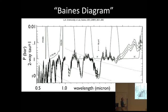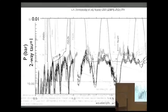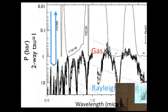And this is the two-way optical depth. So for a photon to come into the atmosphere and come back out, how much opacity does it see? The dashed lines are Rayleigh scattering. We can kind of zoom in here to see it a little bit easier. Here's a blue photon. If it comes in, it Rayleigh scatters and comes out. The black lines are methane opacity. So if you run into a black line before you scatter, you're going to get absorbed.